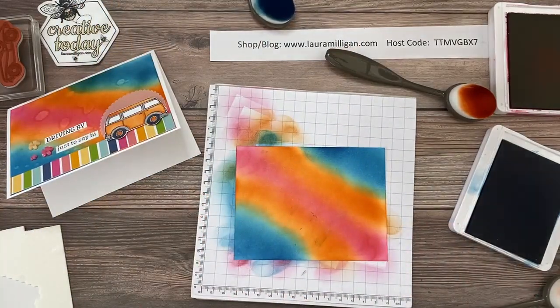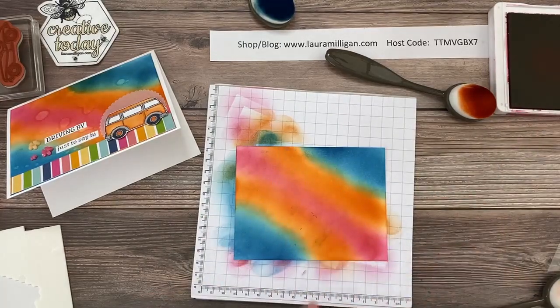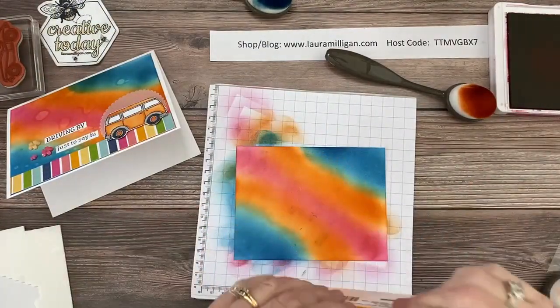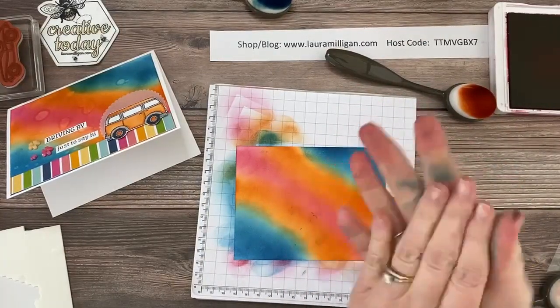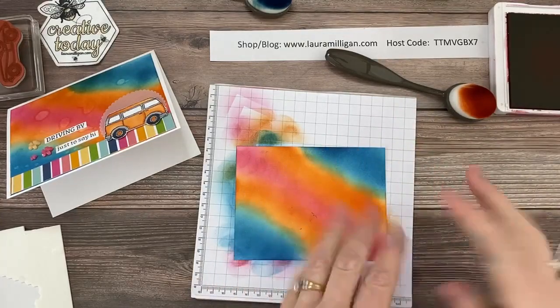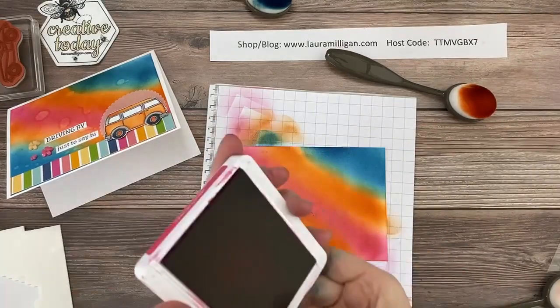Okay, so then what you do is, let me get my ink pads out of the way here. If you get ink on your fingers, like I have some smudges right now, take hand sanitizer and just rub it on your hands. It will dry the ink and remove anything that's wet so that you're not going to get it all over your project, like I just did, but it's okay.